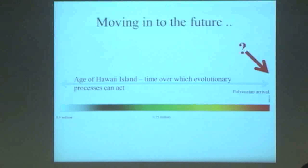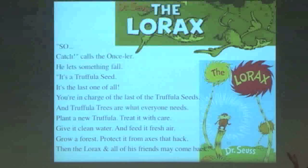And this is something I'll just say here. This always makes me cry. It reminds me of The Lorax, if anyone's read it. You think of the utter environmental degradation, and at the very end, when I read this to the kids, I would always dissolve in tears. But it says, catch calls the ones there, you let something fall. It's a truffula seed, it's the last one of all. You're in charge of the last of the truffula seeds. Treat it with care, give it clean water, feed it fresh air, grow a forest, protect it from axes at hand. And the Lorax and all of his friends may come back.